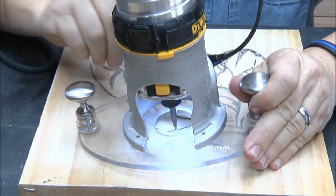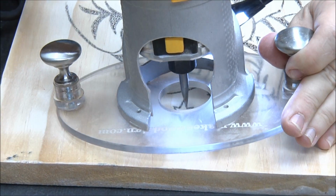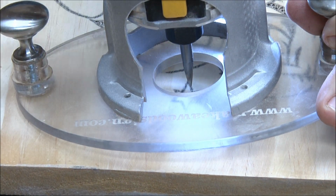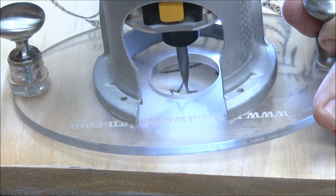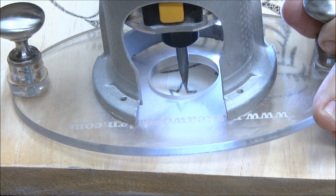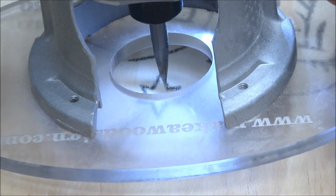Here we go. Oh, I've got to adjust my little light there. Put my cheaters on. Might not need them, but I'll put them on just in case. Oh yeah, that looks good. All right, here we go. Ready, babe? Here we go.